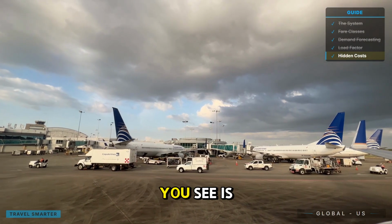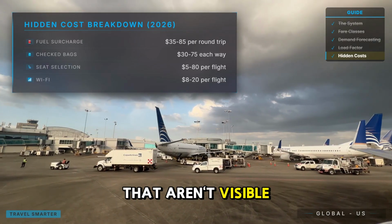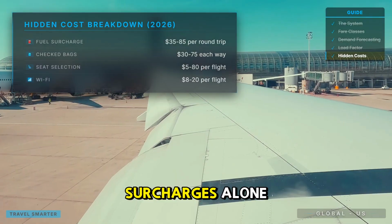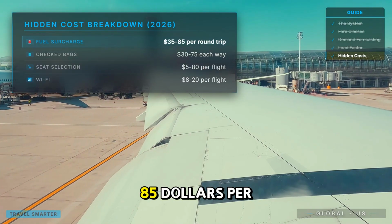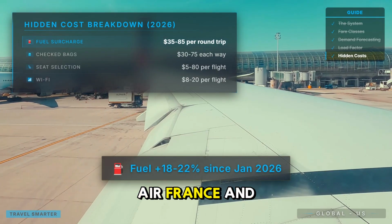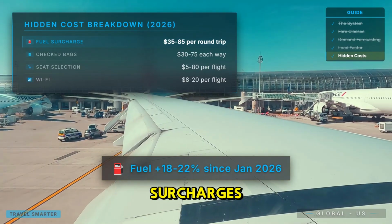The ticket price you see is never the full cost. Airlines layer on fees that aren't visible until checkout. In 2026, fuel surcharges alone add $35 to $85 per round trip, depending on the carrier and route. Air France and KLM average $57 per flight in surcharges.